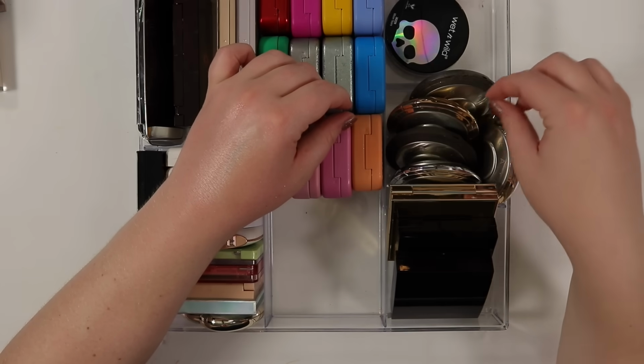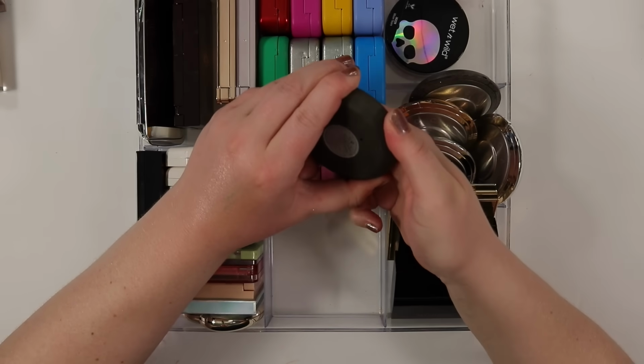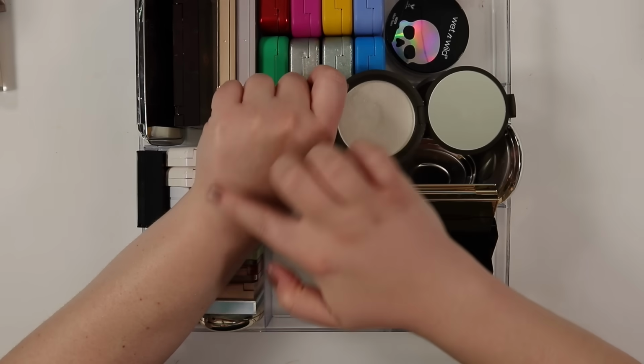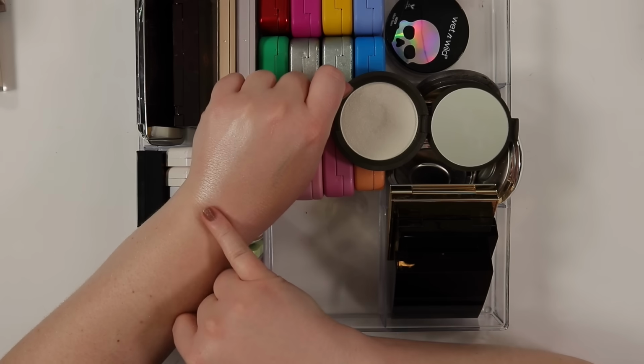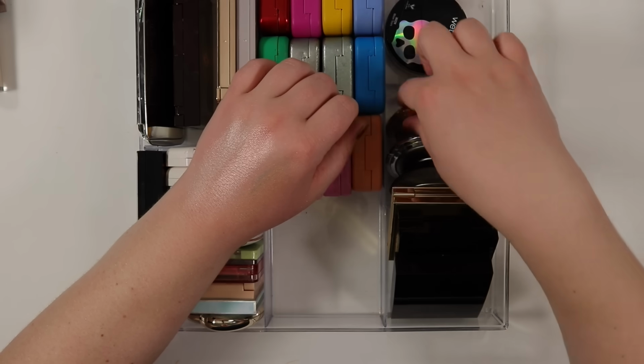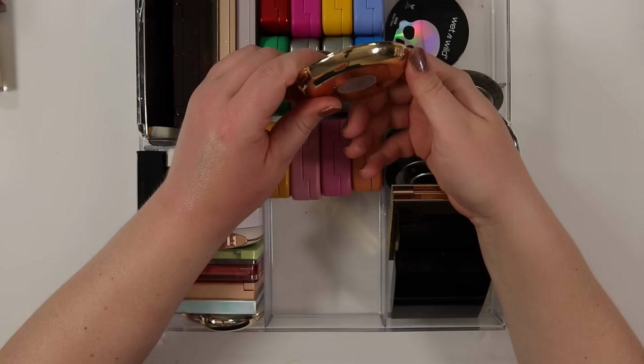So I'm keeping that. This is the Pearl shade, probably my least used one because it's just so stark, but this is one of the starker highlights that still can look kind of natural because it just melts into the skin so well. I have the Year of the Pig.